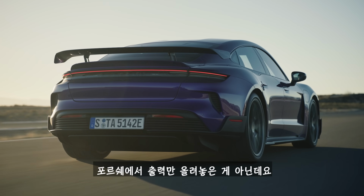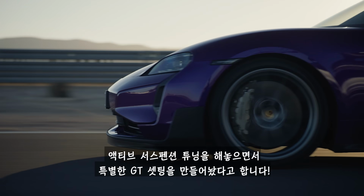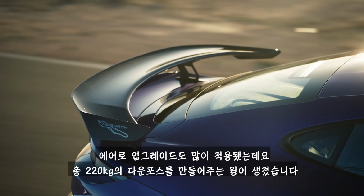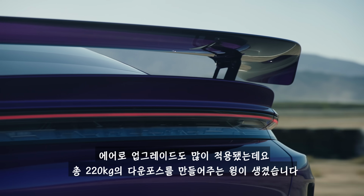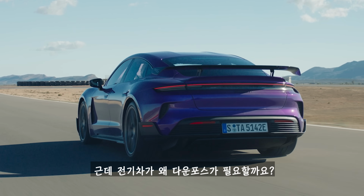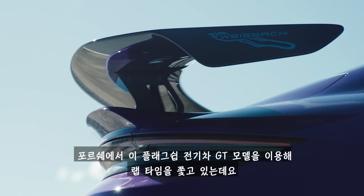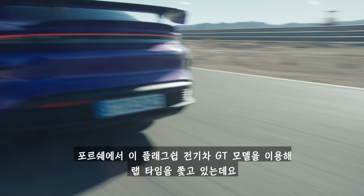But Porsche hasn't just given this new car loads of extra power, it's also retuned the active suspension with special GT settings. There are plenty of aerodynamic upgrades too, including a fixed rear wing that helps produce 220 kilograms of total downforce. But why does an electric car need downforce? After all, downforce equals drag equals reduced range. Well, Porsche is going for lap records with this new GT version of its flagship EV.